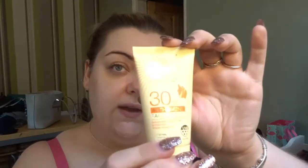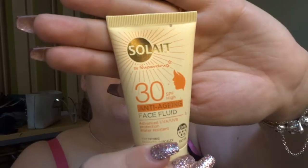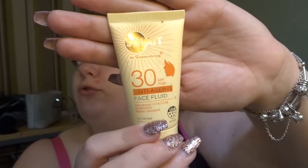Now, if you are going to be wearing this, it doesn't have SPF, so the one that I use is Soleil by Superdrug, and it is SPF 30. And I'm going to cover my face in this, because we need to protect the skin, but especially the face, because the face is very sensitive to the sun.